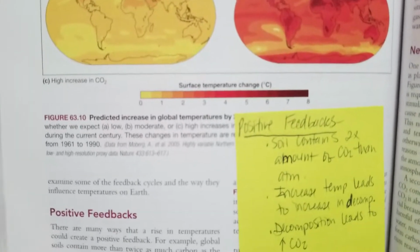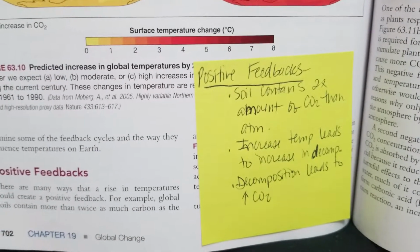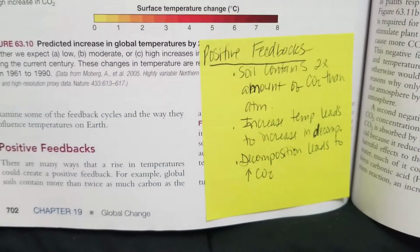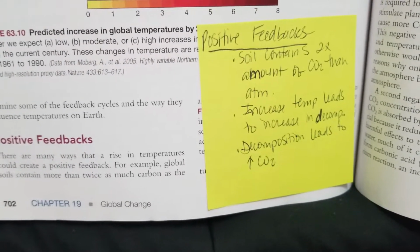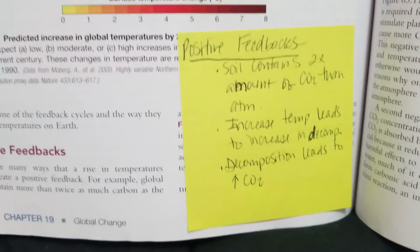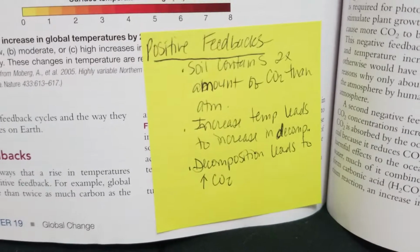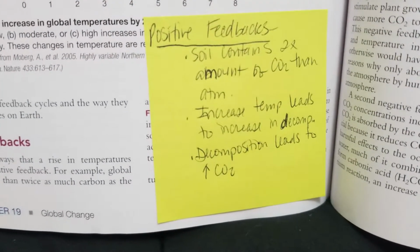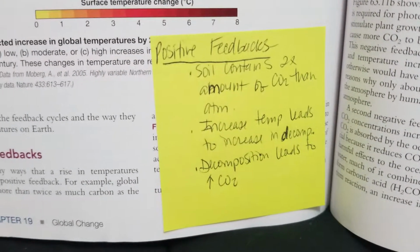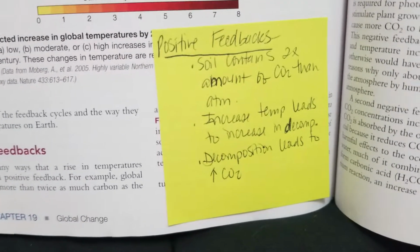So then if we look down here, there's positive and negative feedback. Just a reminder, a positive feedback doesn't necessarily mean good. A positive feedback means that things continue to get worse and worse and worse. So it's actually kind of a negative thing. Something happens and it causes an escalation of the problem. Here's some examples of positive feedback. The soil contains 2 times the amount of CO2 than the atmosphere does. So if we increase temperature, this leads to an increase in decomposition of the material that's in the soil. And decomposition by decomposers creates more CO2. And so that would be an escalation of the problem. So that's a positive feedback.